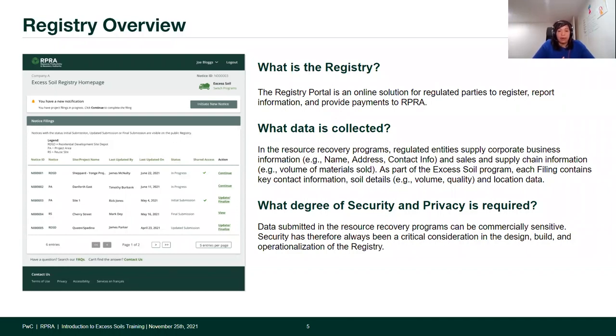So before I hand it over to John, I really just want to say as well that, as Frank mentioned earlier, the authority is RPRA. We are responsible for establishing and maintaining the registry. However, the Ministry of the Environment will continue to be responsible for the policy and the compliance and enforcement activities under the excess soils regulation.